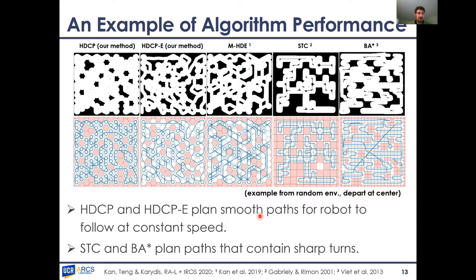In both cases, we can plan smooth paths for the robot, and these are followed at constant speed. Whereas the other two competing methods, STC and BA star, have paths that contain sharp turns, and this will introduce suboptimality if you now want to merge or co-optimize, let's say, planning and mobility with perception and scene understanding.